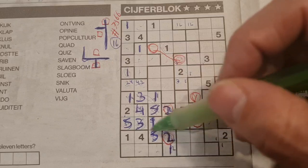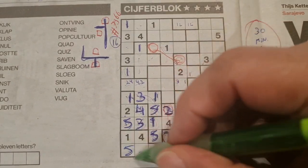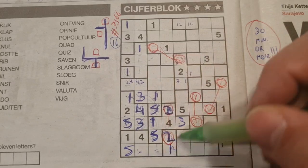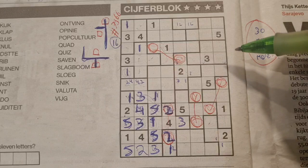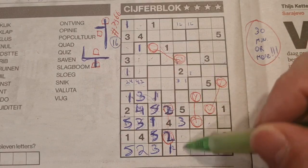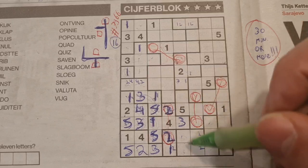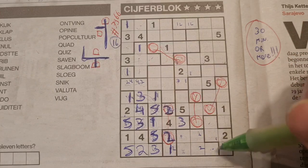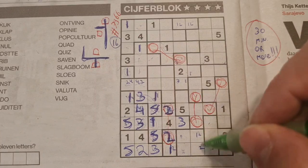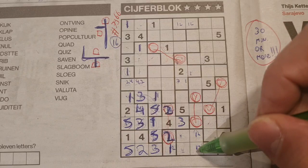Okay, these two boxes can be 5, so 1 box left for the 5 in this area should be there. So 2 numbers left in this area for numbers 2 and the 3. We have a 2 there, no 2 there. 2 should be here, and the 3 goes there. These two boxes can be 2, that box can be 2, so the 2 could be here, could be there. These two boxes can be 1, but also that box can be a 1. We have a double 1 there, so the 1 goes together with the 2 as a pair. Okay, 1 and a 2.